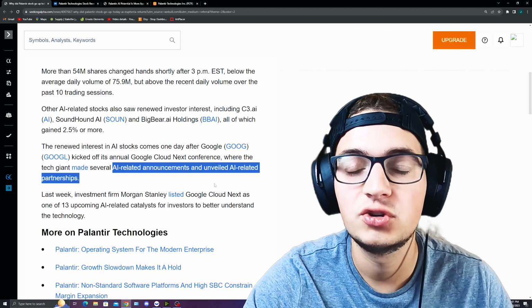But what's also possibly giving Palantir Technologies some fuel is that the IBD Smart Composite rating recently increased their score from 93 to 96 on Wednesday. They say this revised stock score means that it tops 96% of all other key stocks in performance metrics and technical strengths.